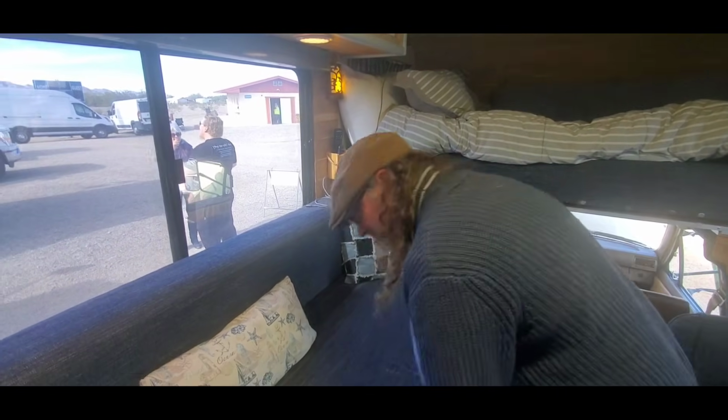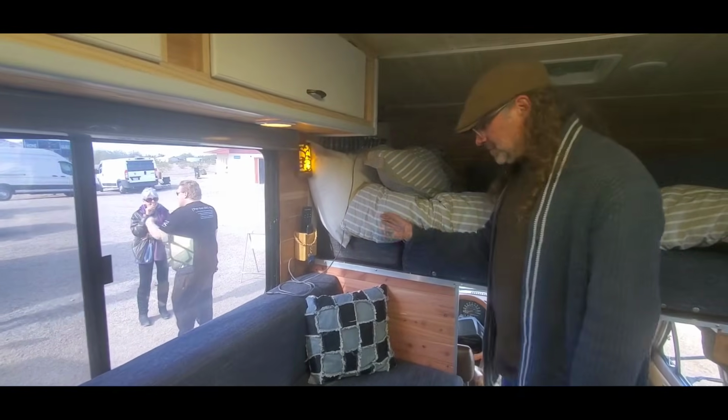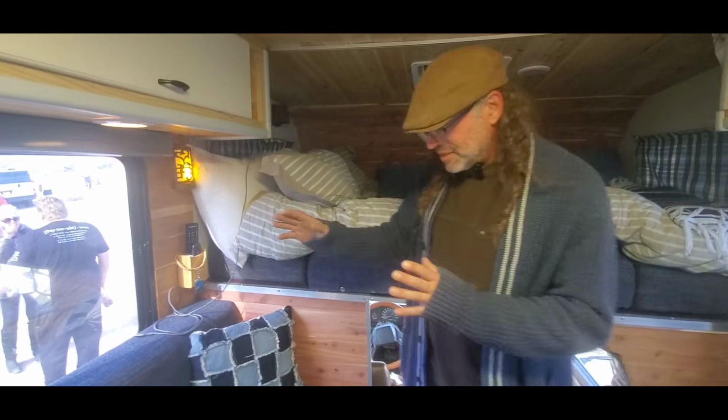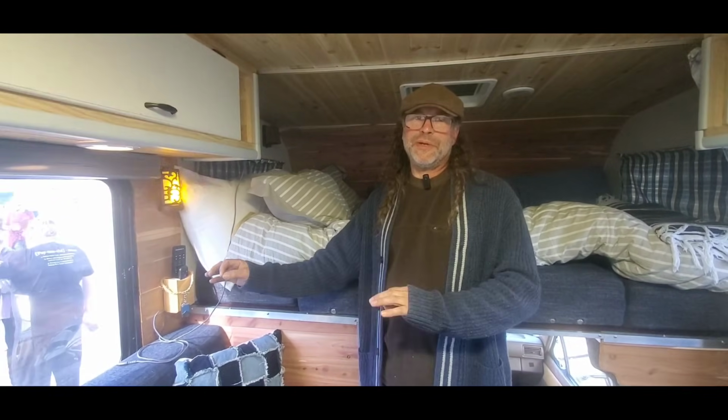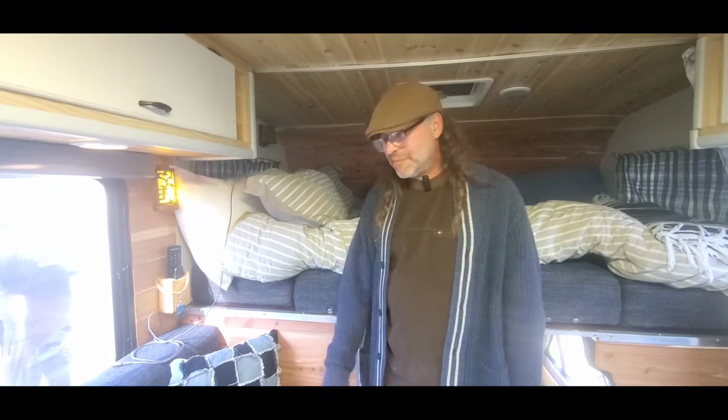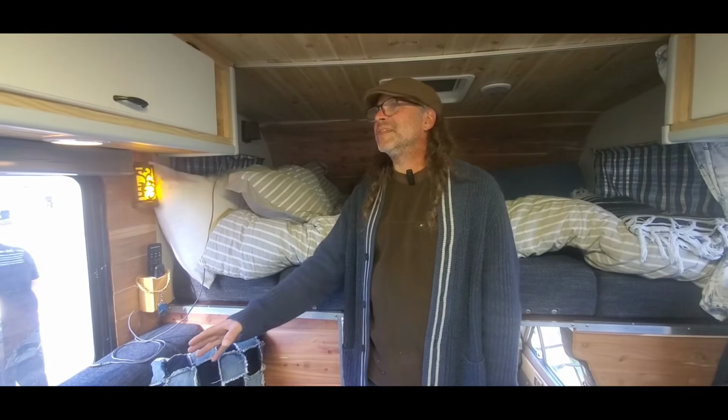Yeah, and up in the, okay. This was a great upgrade because we got a much bigger couch for the same exact footprint as the original. Okay, okay. So that was one of the earlier things we did that we really loved.